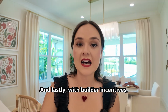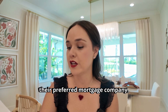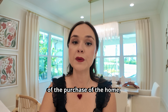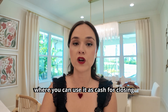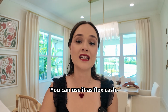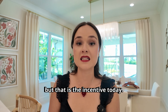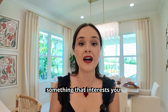And lastly, with builder incentives, as of today, if you use their preferred mortgage company, you can save upwards of $15,000 to $25,000 of the purchase of the home, where you can use it as cash for closing, or you can take it off the design center options. You can use it as flex cash. You can buy down your interest rate. There's so many things you can do with the closing cost incentive, but that is the incentive today. So that's why we need to get in contact if this is something that interests you.